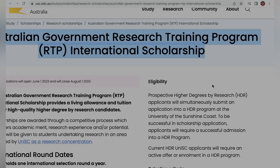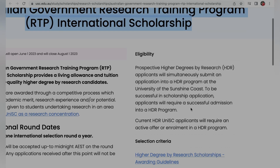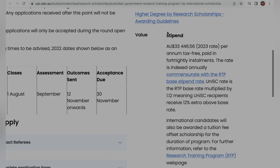So the first thing we're going to do is look at the eligibility. Basically, all prospective higher degrees by research applicants will also submit an application into the HDR program at the University of the Sunshine Coast. So to be successful, you must actually first be admitted into the university.